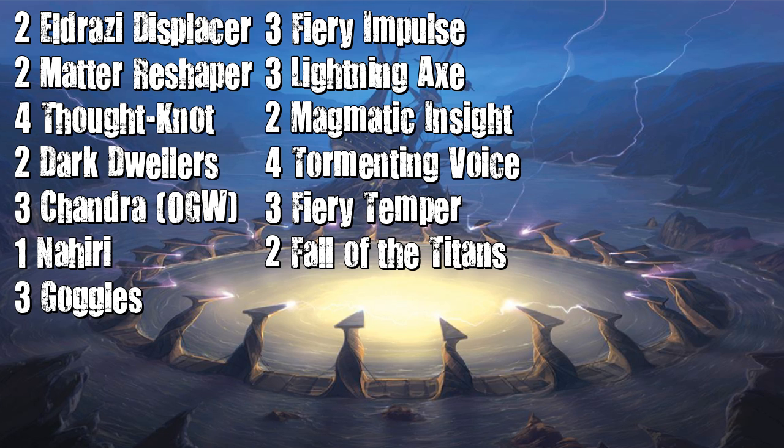And we're using Thought-Knot Seer and Eldrazi Displacer as the usual combo, but the Eldrazi Displacer also works well with Goblin Dark Dwellers. And the Matter Reshaper is in the deck. Eldrazi Displacer only had a 2 of, but if you have one out, it can create value with any other creature in the deck.